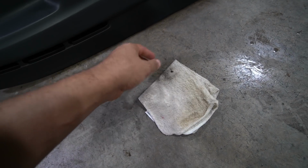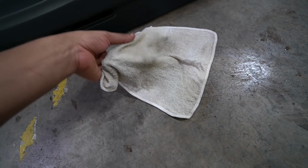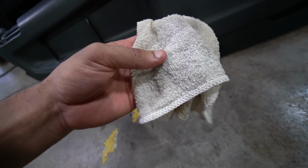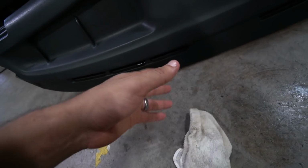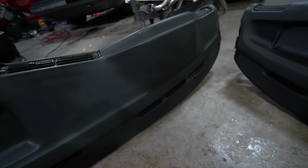This was a perfectly white towel. Actually, you might be able to see it. No, never mind. Anyways, it was super white and all of this came off of that dashboard, which weirdly enough exposed all the dry marks and kind of faded marks. That's okay, I'll take care of that later.